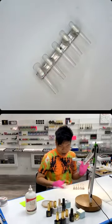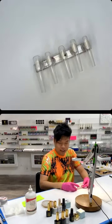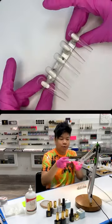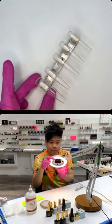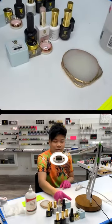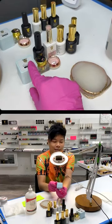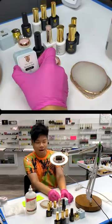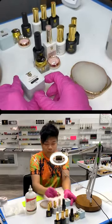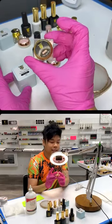Today I am doing coffin. Usually for the mermaid and scaly theme I use stiletto, but today I want to try coffin just to see what it looks like. Okay, so these are the products we're going to use today. We're going to use texture effect gel for most of the embossed mermaid, and just a little bit of rose gold pixie gel.